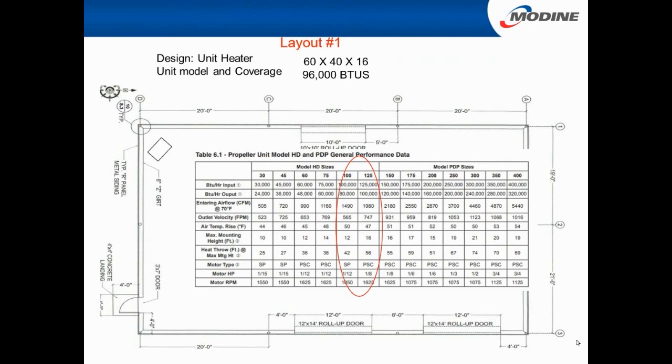So where would we put those heaters? A lot of guys will put them in the corner and blow them out this way. Well, that's fine, that works. You just have a little bit farther to throw the 60 foot. Remember that 80% rule. As long as you're throwing 80% of that, or 75, it would work. Or this is probably the best application for this right here. Blow this way for 60 feet, and heat that shop with the 125.